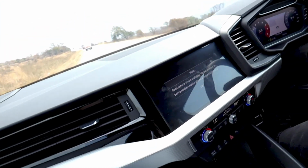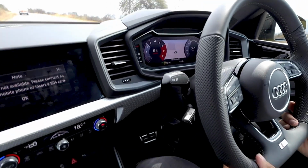Now we're going to jump into a 1.5, and apparently it's amazing, apparently it's great, but we're going to have to see about that. The finishes from a VW to an Audi are quite prevalent in this model of the Audi A1.